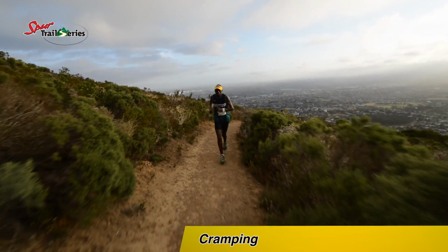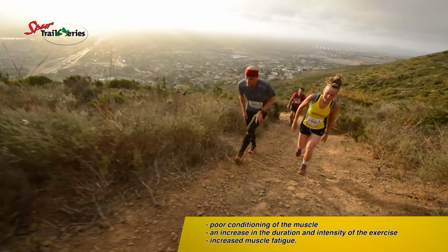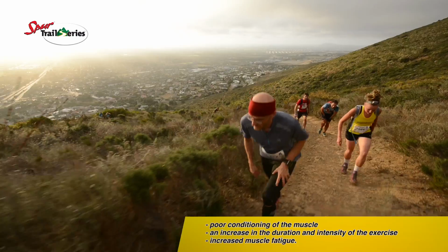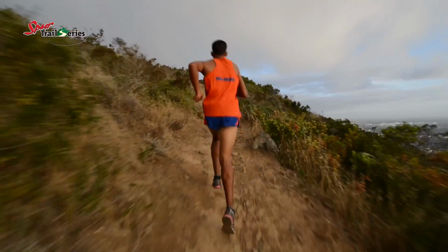The next topic we're going to discuss is cramping. While there's no concrete evidence as to the direct cause of cramping, there are many hypotheses that indicate that cramping can be caused by poor conditioning of the muscle, increased intensity or duration of the exercise, and increased muscle fatigue. Muscle cramps have also been reported in people after drinking and eating excessively before exercise.